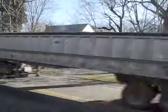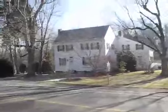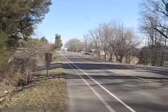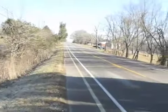Shield Station. Shield Station on the old Emory Road, they say. We're on the 11 West, headed for Roanoke. Pretty much a straight shot from here all the way to DC.